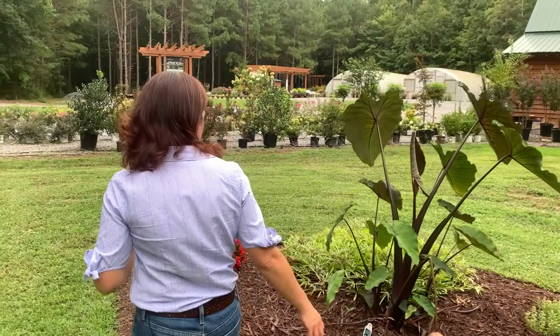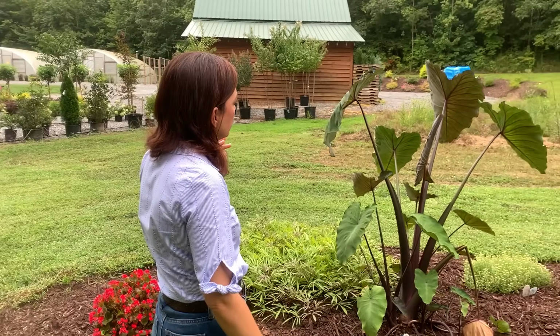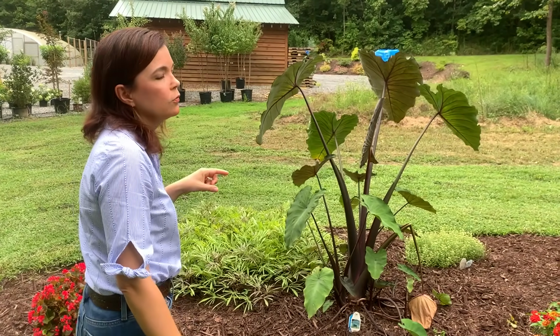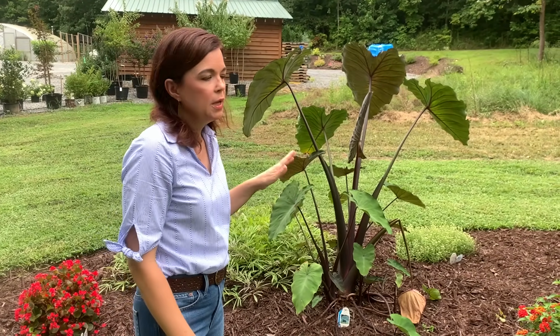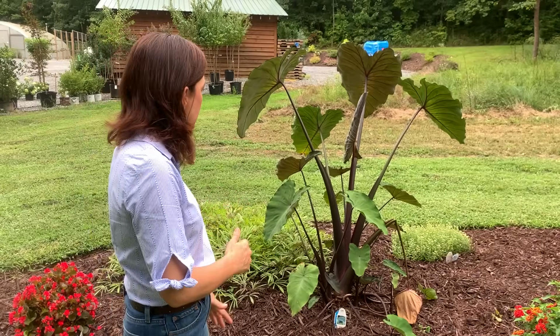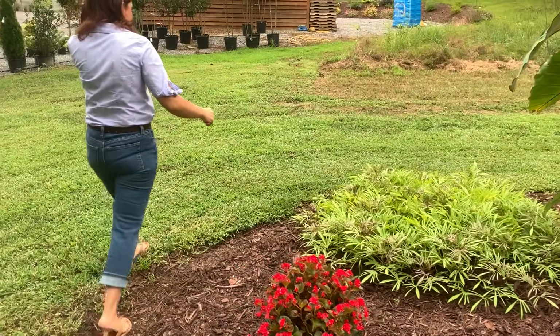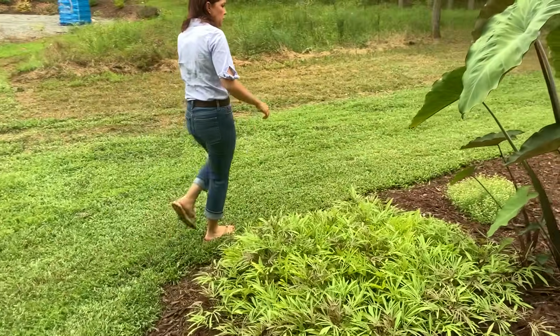We have another elephant ear. This is doing really well. This is Heart of the Jungle. We had a couple of strong thunderstorms come through, and I'm thinking that the wind got hold of this and kind of pushed it a little bit this way. But really pretty leaves on it, massive leaves. We can come this way and look at it.